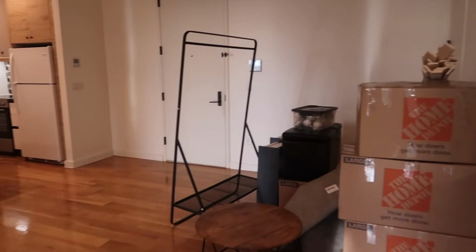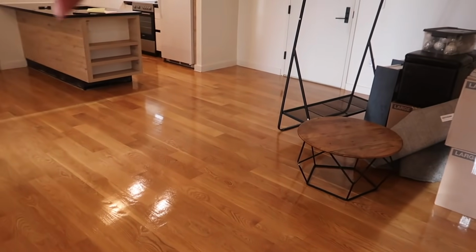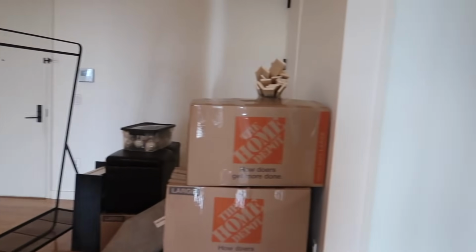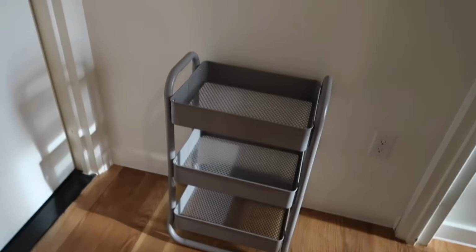And like I said, this is the living room area where the couch is gonna be, TV against this wall, stuff, you know. Over here, I put this here, but it's not gonna be here. I just put it there, I don't know why.